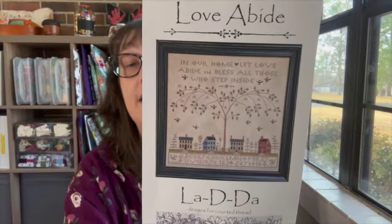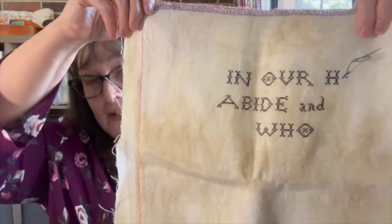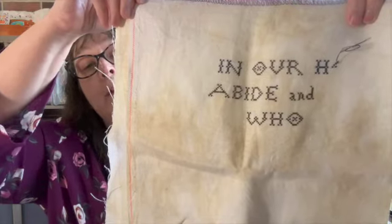All right, the next two starts were, I had a class at the Silver Needle, that's the store in Tulsa. I did not have any La-Di-Da kits that I was working on, so I started a La-Di-Da chart before the class. So this is called Love Abide by La-Di-Da. And La-Di-Da is who taught the class, but this is not the class piece. This I started on November the 6th, and the fabric is 28 count Swank by Fortnite Fabrics.